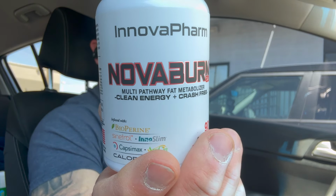So, InnovaPharm NovaBurn 2.0 non-stimulant version. Real quick, going over the differences on this. So, this is supposed to be a non-stimulant version, but this does have Cha-Cha in it. Now, I think it's 3 to 3.5% caffeine in it. So being real here, you do have like 3 milligrams of caffeine in this, which is nothing. AlphaSize is in this one here, which is one of my favorite ingredients. This is going to activate cognitive function and attention. 300 milligrams. It's going to feel like a stimulatory effect. So I like this. I played around with both of these. That's the only difference within the two products.